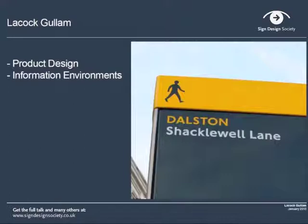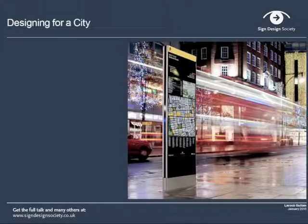Lacock Gullam. I'm not sure how many of you know what we do, but we're product designers. But we've been working in information environments for quite some time now. And a lot of the projects I'm going to show tonight have actually been big collaborations with lots of other people, really. And it really is from a product perspective rather than the graphic information side of things.